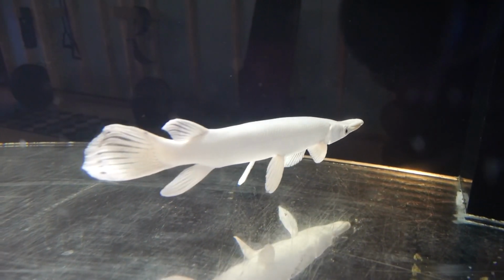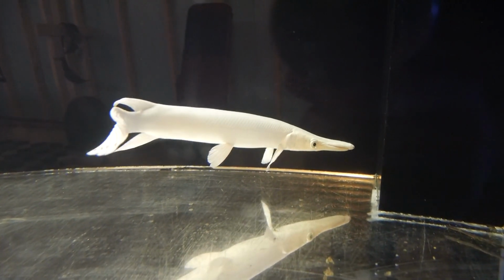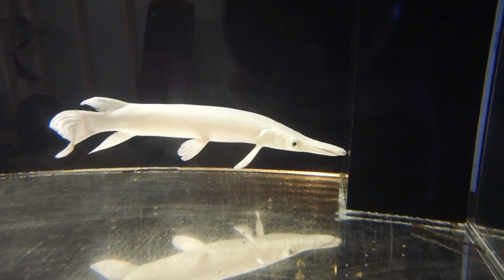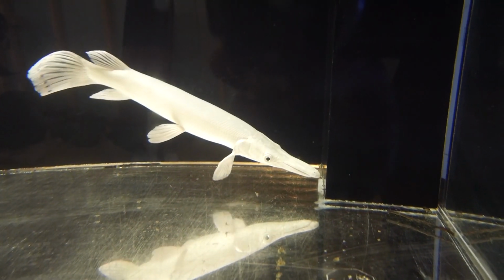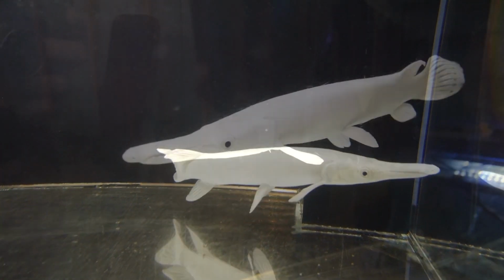But I wanted to make a video and show you guys because I am just so excited about this fish. And again, an expensive investment, but man, is it worth it. Such an impressive, amazing fish to keep.